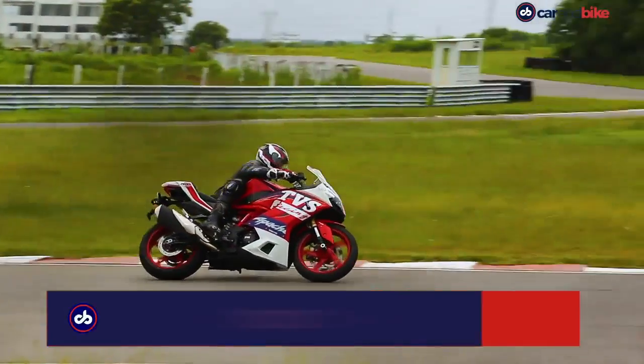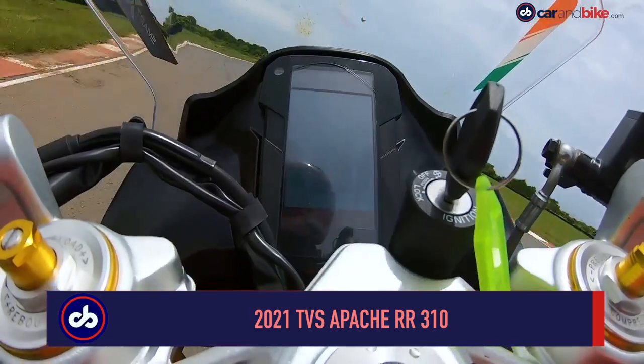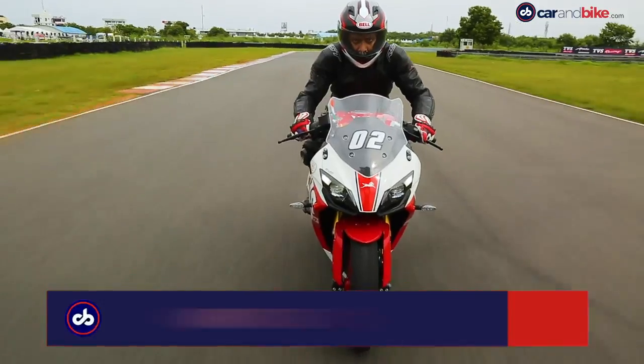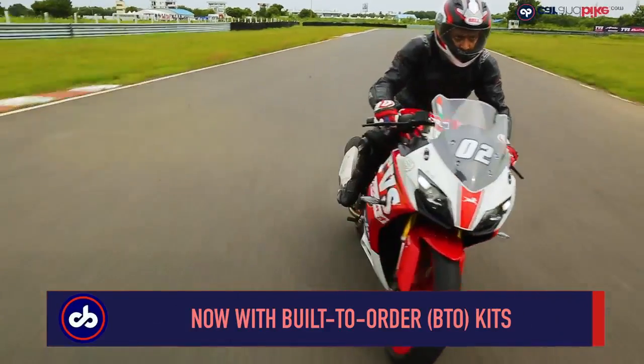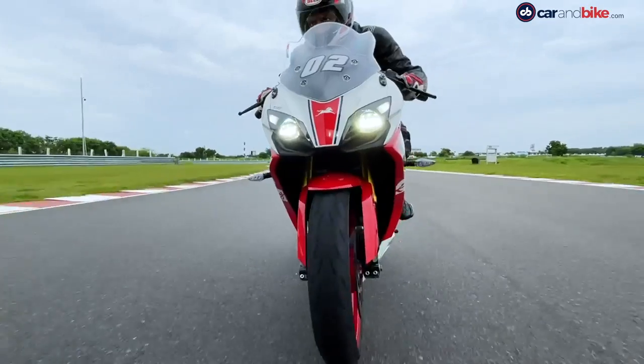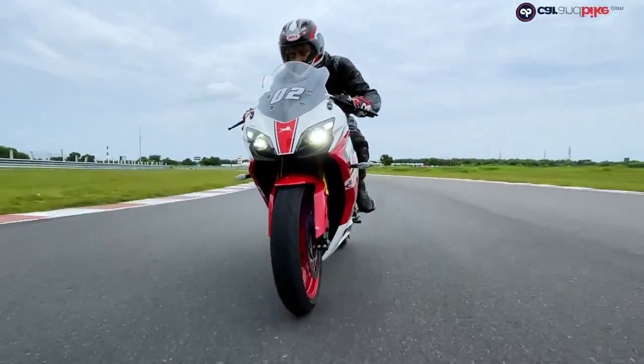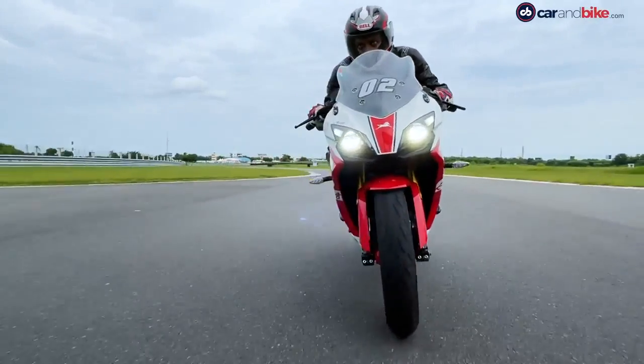The TVS Apache RR310 gets some optional equipment to make it even more irresistible if you're looking to begin spending some time on a racetrack. And the latest kit on offer includes fully adjustable suspension, which makes the Apache RR310 the most affordable bike to get such kit.